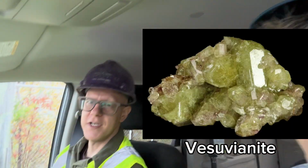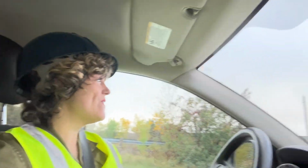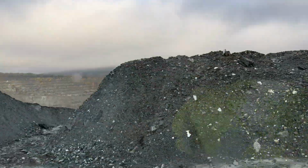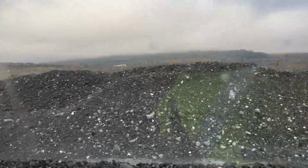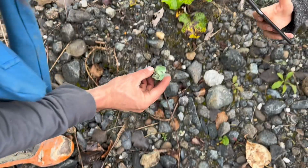And probably Vesuvianite. Oh, maybe. We're up the hill, we're going down. Let's go. I didn't have the proper car to go down the mine, and instead of waiting for someone to go back up and pick me up, we decided to walk down the mine, and we found amazing stones.